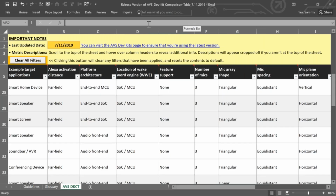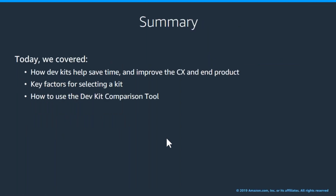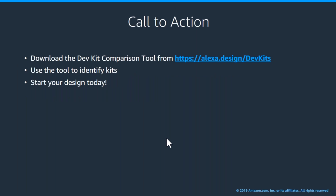Okay, now we've gone through the examples. In summary, today we covered how development kits help save development time, improve the customer experience and the quality of the end product, and enable greater differentiation. We also talked about the key factors for selecting a kit, as well as how to use the dev kit comparison tool that was introduced. For next steps, please download the tool if you haven't already. Use the tool to identify the kits that are most relevant to your applications and start your design today.